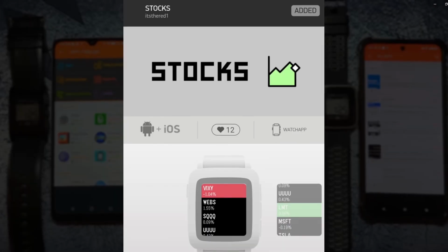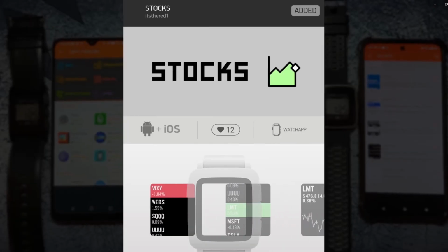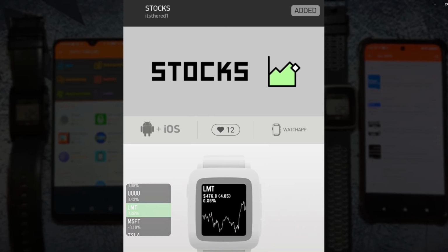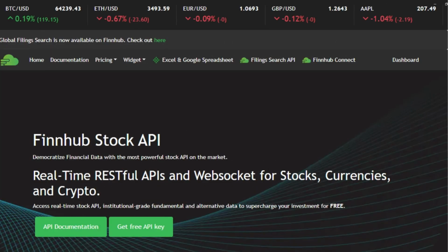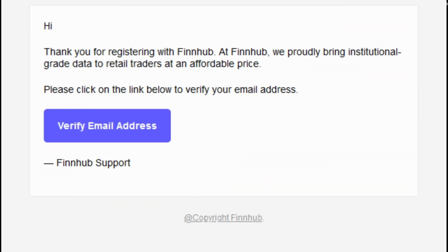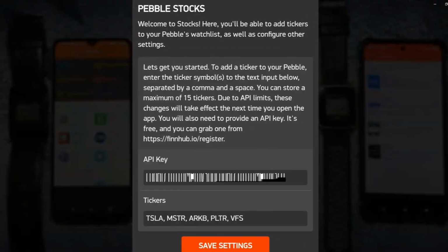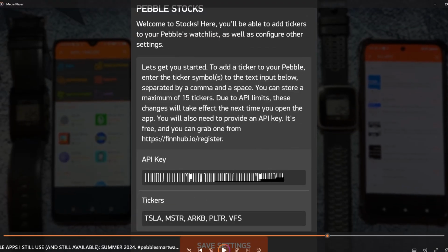The stock ticker app. This is the only one I could find that still works. It's by the author, it's the red one. You need to sign up for an API key at the finnhub.io site, but it's free and simple. I made an account and verified my email. They provided the API keys as I logged in. There's no subscription or payment of services needed. Just copy and paste the key into the settings on the phone app.